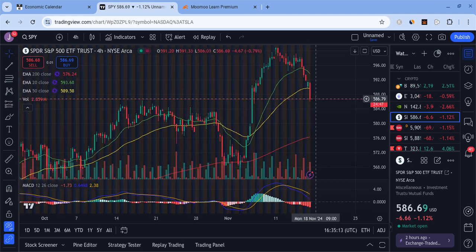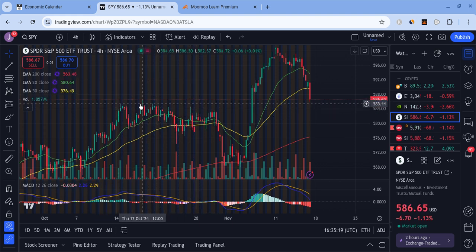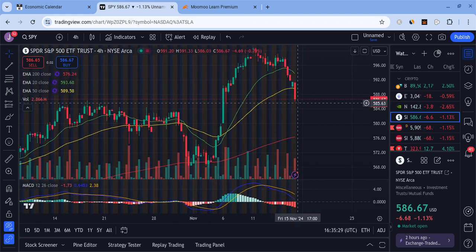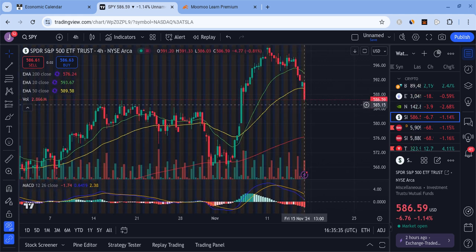So now it's very simple. We have this very, very nice breakout area. This is like where the previous all-time high was. So we're retesting the all-time high. So right here, this is in the 585, 586 area. This right here is going to be our main support. We're going to see if SPY could base right here and try to get a bounce. It's possible, but not a guarantee. So we'll be watching for that very carefully.